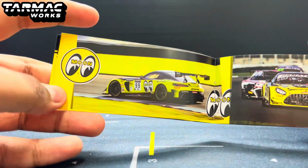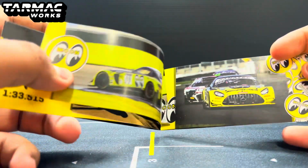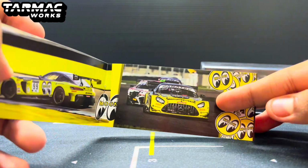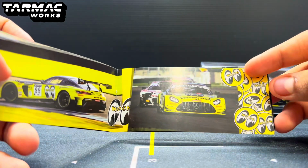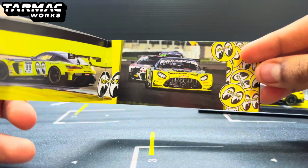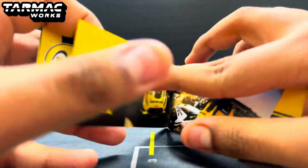More pictures of the car from the back, which looks awesome. More Moon Eyes logos as well. And here's the car from the front on the racetrack. And this looks actually pretty nice. Like you have some Moon Eyes logos right there, which is pretty cool. I like that.